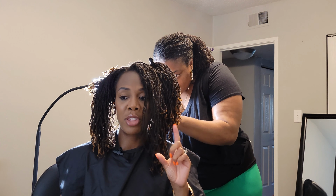So when somebody comes in, does the price of the installation vary, like small locks versus medium locks? It's not necessarily because of the size of the locks, but it's the time it's going to take. Smaller locks are going to take longer than installing larger locks. Most of them should understand how long an installation takes them, be able to see somebody's head and say, okay, this person's probably going to take me 8 hours, 10 hours, and then charge accordingly.